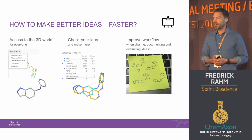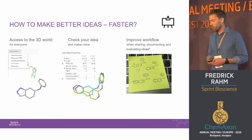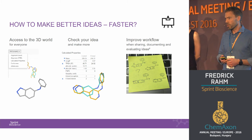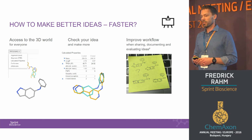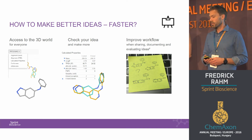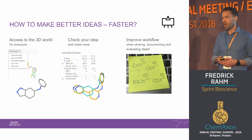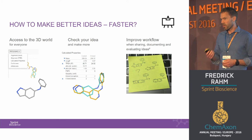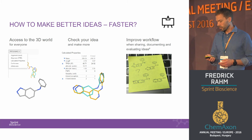Checking ideas. Instead of having to go to Jenny and go back that iteration, as Jenny has shown now, depending on what type of question you're looking at, if it's a property-based design, I want to decrease the pKa, I want to do this and this, or if it's a structure-based idea, you have instant, on-the-fly feedback from Marvin Live. So you can make a better idea, and also you can make many ideas. You can populate your idea with many structures.